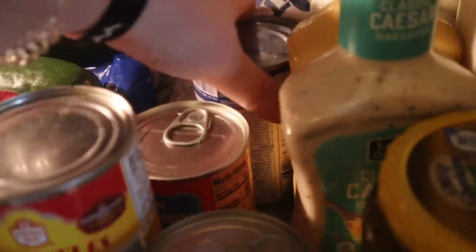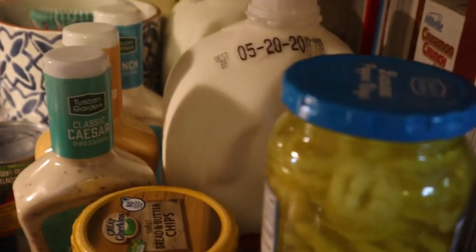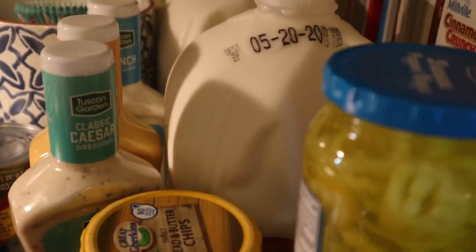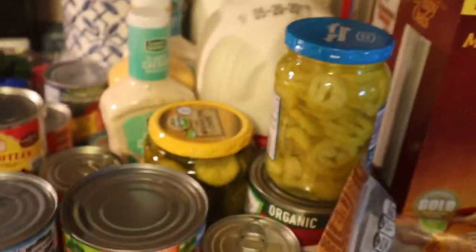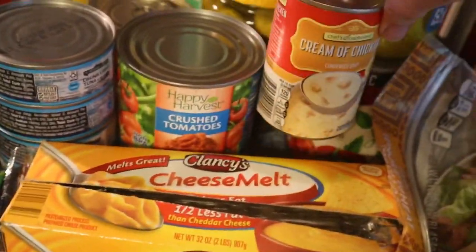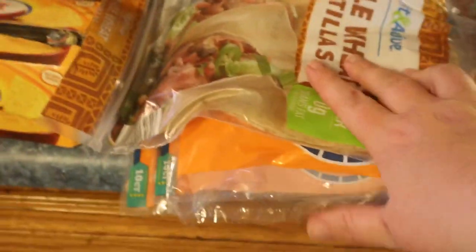Cream of mushroom, coconut milk, crushed tomato. I got a bunch of salad dressing because salad's easy to do for the summer. I want to get a grill so we can grill out a bunch too. We got 2 gallons of milk. I just got another gallon yesterday at the gas station because we were completely out. So that should last us maybe a week if we're lucky. Cream of chicken, some tomatoes. My husband loves tortillas, so I got a bunch of those.